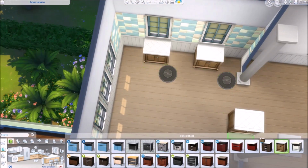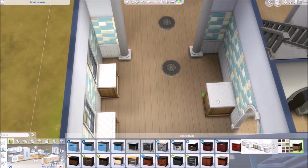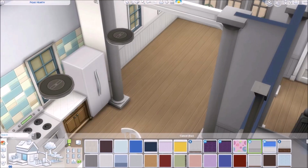I think it is just really cozy and homey, and yeah, really happy with the way it turns out, and I really like that it's nice and open to the dining room. I end up switching out these arches that I made for the ones that came with cats and dogs.